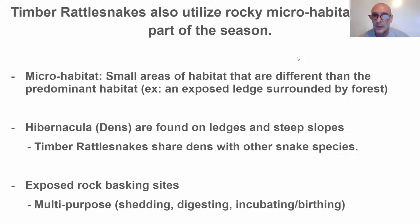Overall, rattlesnakes use forest habitat most of the season. That's where most of the snakes are. But they also use microhabitats during part of the season. A microhabitat is just a small area of habitat that's different from the predominant one. An example of that would be an exposed ledge surrounded by forest. That ledge would be a microhabitat because it's exposed. It's probably totally different from the forest floor.